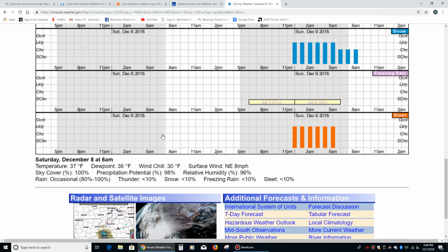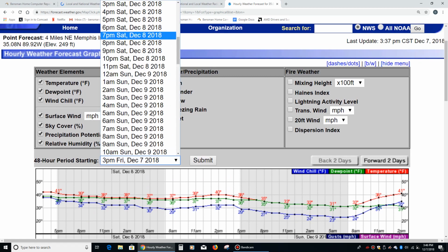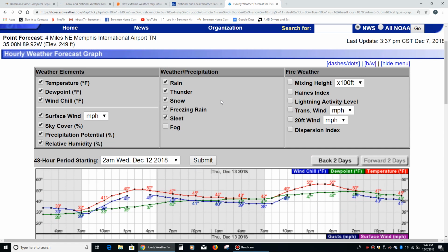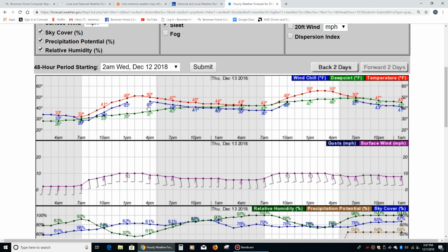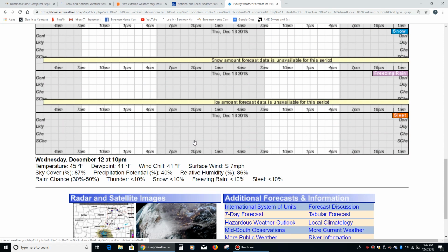As you can see, as I move my cursor from right to left, it is reflecting all those values down here in this lower field. And that's the next 48 hours. If you want more, it'll go all the way out to December 12th, hourly. So it's basically a 5-day forecast, but it's an hourly forecast. And so on December 13th at 10 p.m., they figure it'll be 45 degrees and there will be a chance of rain.